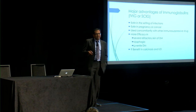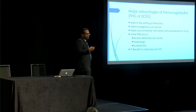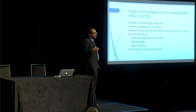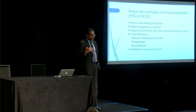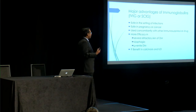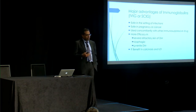Some of the advantages of IVIG is that it's not an immune suppressive drug. So it can be used in infections, pregnancy, and patients with cancer. That's a huge advantage of IVIG. And also, it's strongly efficacious in dermatomyositis, specifically in patients who have skin rashes and patients who have difficulty swallowing, and it has also been seen to improve juvenile dermatomyositis patients.